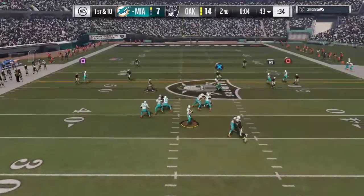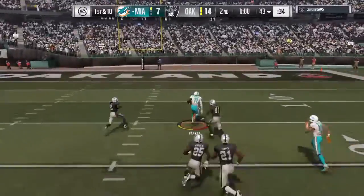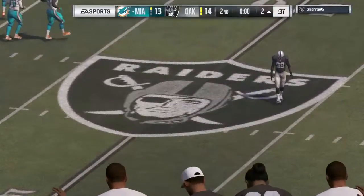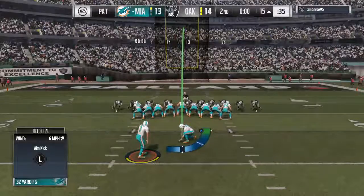Now a first down throw, Tannehill. Going deep here for Parker. And that's caught inside the 30. And he's in for the touchdown on the final play of the first half. The prayer is answered. How did they get that done?